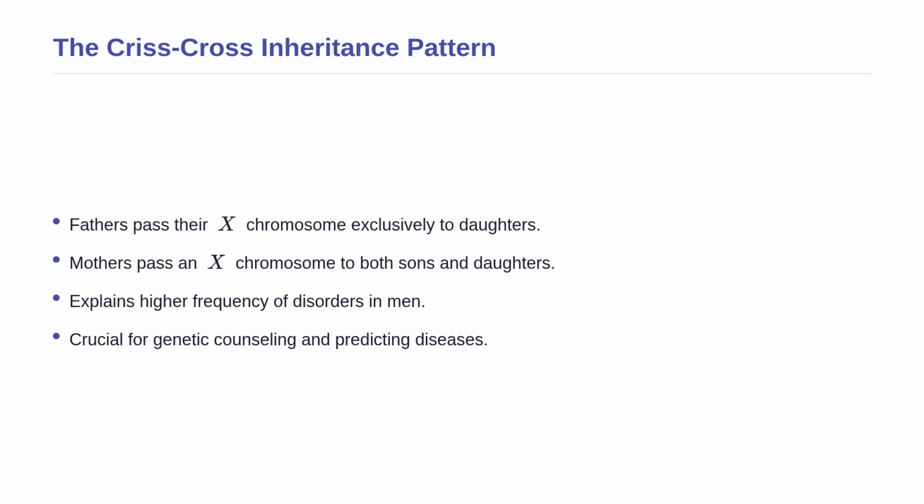It perfectly explains why genetic disorders like red-green color blindness, hemophilia, and Duchenne muscular dystrophy appear far more frequently in men. Without this knowledge, doctors would be baffled as to why healthy parents could suddenly have a son with a severe bleeding disorder, while the daughters remain healthy. Genetic counselors use this exact pattern to predict disease probabilities for future children.